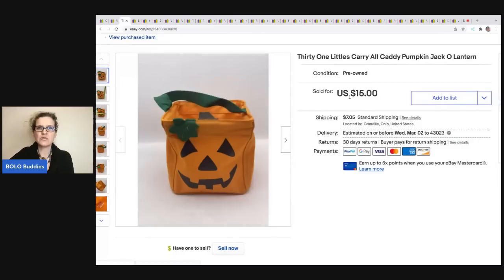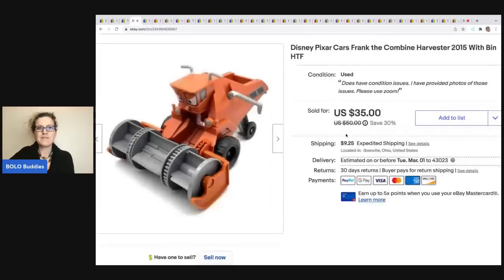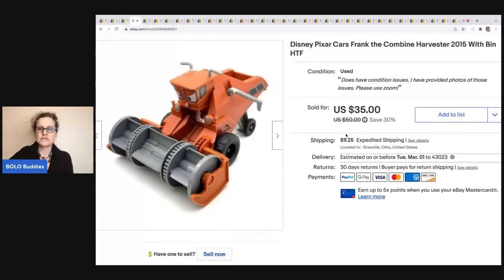This is a 31's little carry-all caddy. It's a pumpkin. And I got this out of a thrift store mystery box. It was a Halloween box. I sold this for $15, and the buyer was all in for $23.84. The next item I sold is this Disney Pixar Cars vehicle.